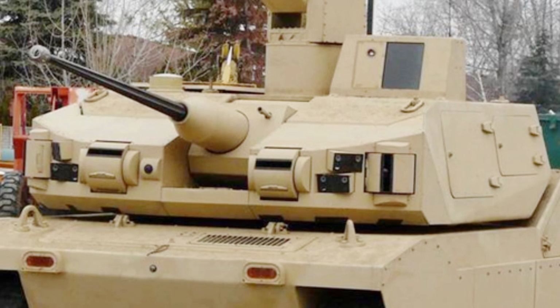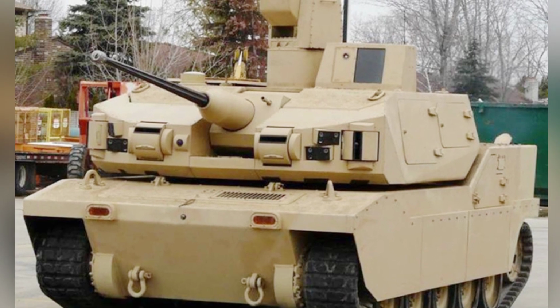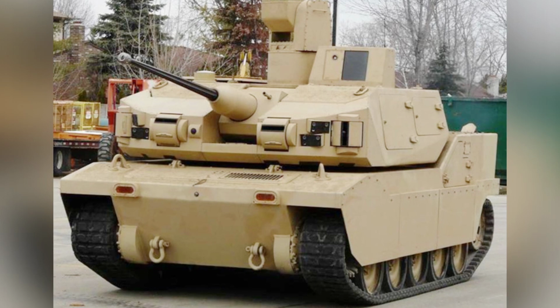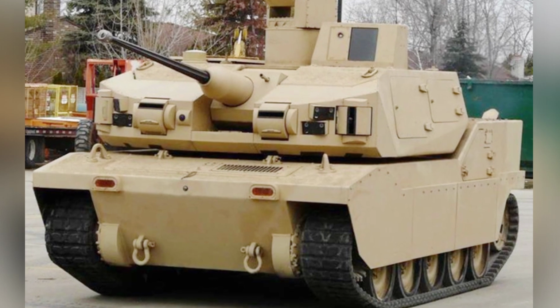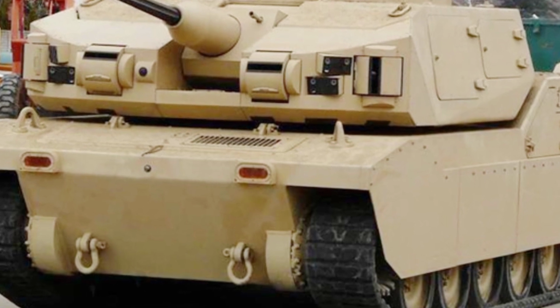Intelligent unmanned equipment is currently a trend in the development of military equipment. Although it is not yet mature, humans have been trying it for many years. The Black Knight tank, developed by BAE Systems, is one of the early attempts, and it underwent testing in 2006 to 2007. In fact, calling the Black Knight a tank is not very accurate.